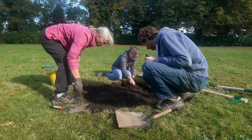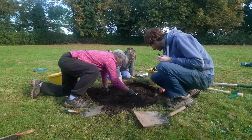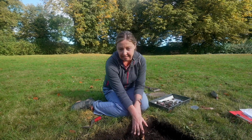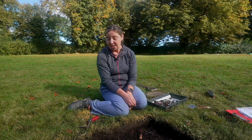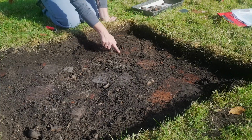So we've just got here this morning, as start of my volunteer morning, and we've taken the turf off the top, and already we've found what looks like a surface underneath. We're just waiting for the experts to come along and tell me what we've found. So only an inch down, we've already found something. Let's see what it looks like when it's cleaned up, I think.